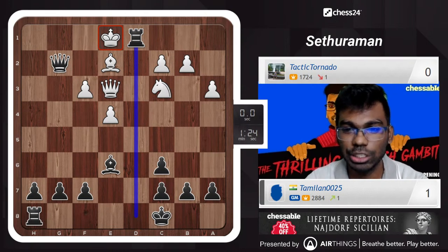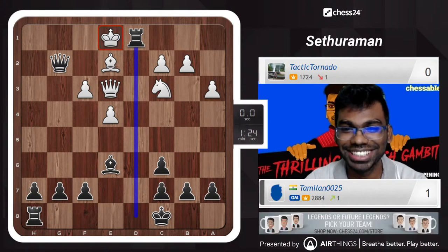So which club do you play for in the European League? I really don't know. London sucks. I don't know why London sucks. What is your shortest chess game?